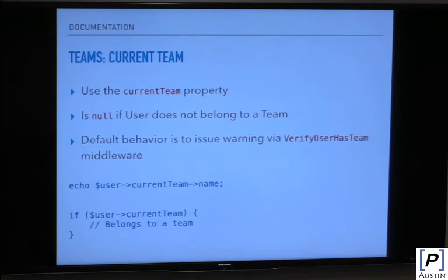And if it's null, it means they don't belong to a team, and the middleware can actually catch that for you and push them to a subscription page if you wanted to.